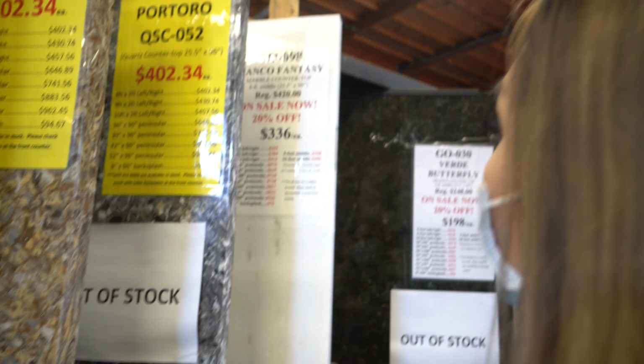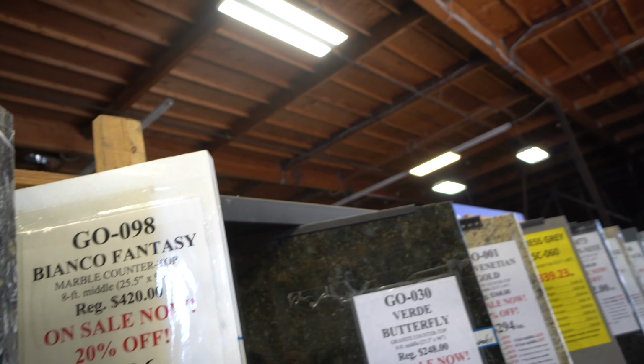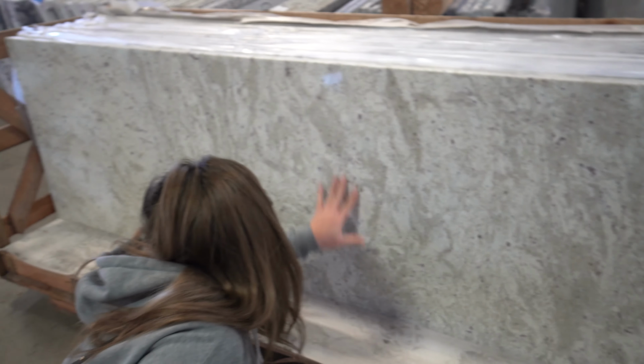It's just fun. You like the crystal-y look in there? For the bathroom, it should be fine, but not the kitchen. Yeah. So this one's the Bianco Fantasy. This is probably my favorite one for the bathroom. It has like some lavender in it. It's super nice. Andromeda white. Yeah, that's super nice.